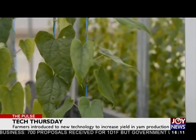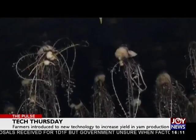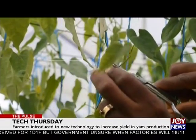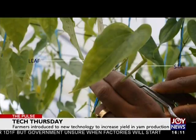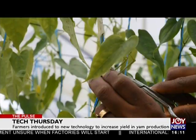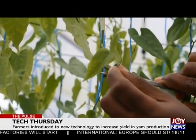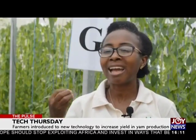Aeroponics involves growing plants mid-air in a moist environment without the use of soil. The process, which includes generating yam seeds from vines for improved varieties, is devoid of diseases. When you are planting seed, you need to make sure that you are using a clean source of planting material as seed, and that alone can boost your profits or your yield by at least 30%.